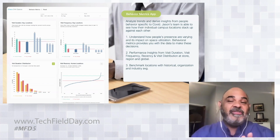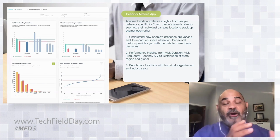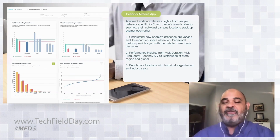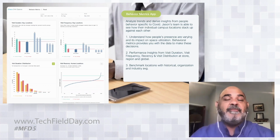So behavior metrics. This is one of the first applications that helps you understand what's going on in your space. Behavior metrics are aggregated on a monthly basis and give you key variables such as the number of people in the space and the location of where they are in your network. You've got your entire wireless network across multiple buildings, floors, and then zones, and you can do individual allocations of those spaces. We aggregate all that information on a monthly basis, but it's very easy to compare.